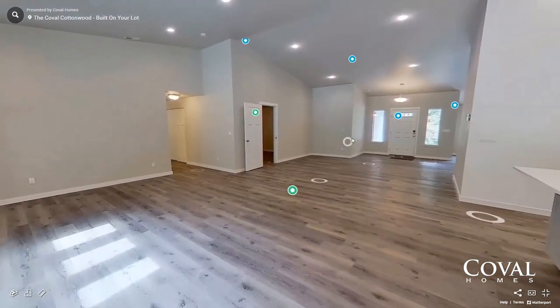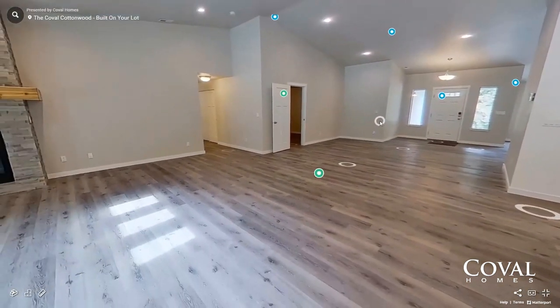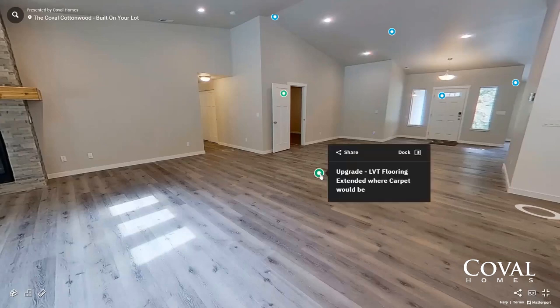Something else we can say about looking at this big open space is the flooring. This is actually a standard flooring. This is called our Ludlow, which is a beautiful luxury vinyl plank floor. Waterproof, scratch proof, scuff, dent, stain resistant. It's awesome. However, they did upgrade it in that, I think this info bit points it out here, we extended it everywhere that carpet would be.